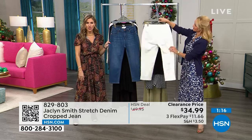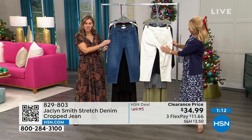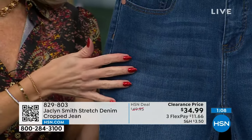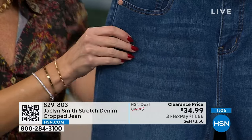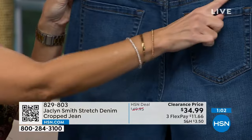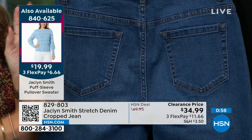The classics. You can't go wrong with it. No contrast stitching on the white. You do have your classic brown contrast stitching on your medium wash blue. Just a hint of that lived-in whiskering, but not overdone stripey. Let me turn it around so you guys can see the back. That beautiful yoke in the back. It's a V yoke. The pockets are a little smaller, so your tushy looks a little bit more lifted.